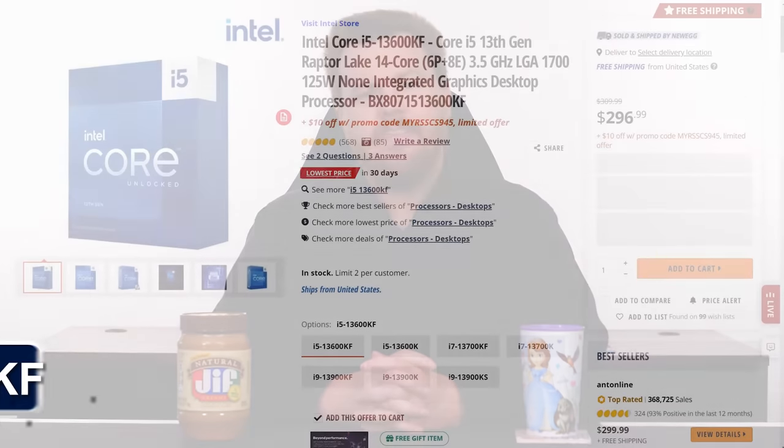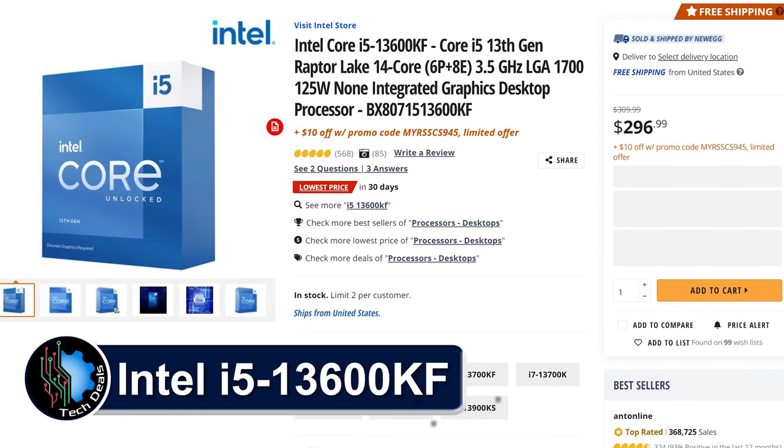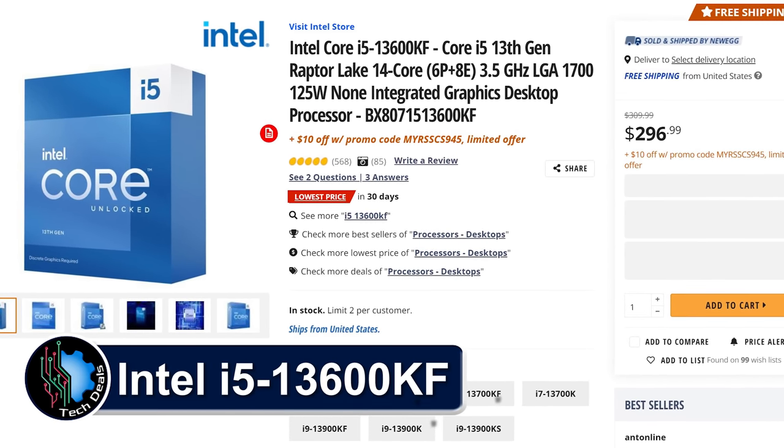Our second CPU today should surprise no one who has followed me over the past 9 months. The i5-13600KF for just $287 at the time of filming. 14 cores and 20 threads, 5 plus gigahertz clock speeds out of the box, plenty of performance for today and tomorrow for most people. This CPU is the best price to performance chip that we're going to look at today. If value for the money is key, you've come to the right place.